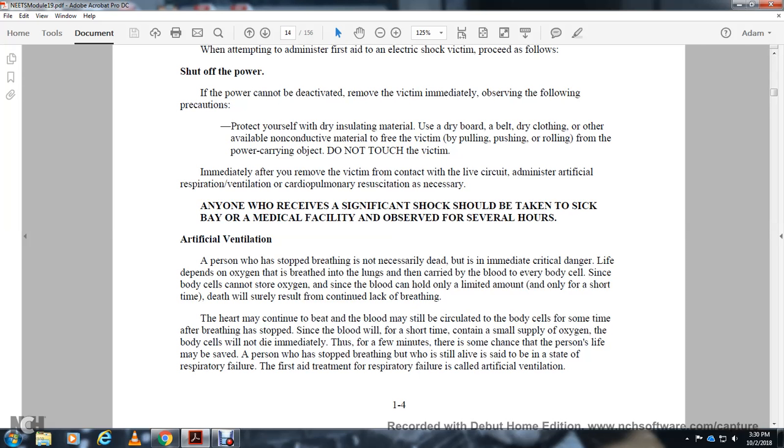With the heart continuing to beat, the blood may circulate to the body cells for some time after breathing has stopped. Since the blood will continue to supply a small amount of oxygen for a short time, the body cells will not die immediately. Thus, for a few minutes, there is some chance that the person's life may be saved. A person who has stopped breathing but is still alive is said to be in a state of respiratory failure. The first aid treatment for respiratory failure is artificial ventilation.